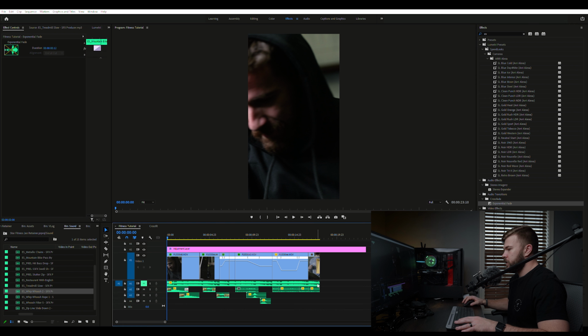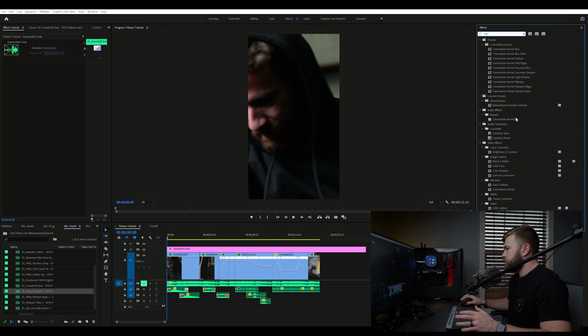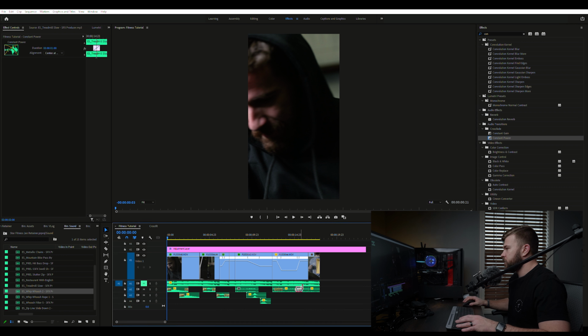pull that over. Now on our actual treadmill sounds here, I'm gonna use a different effect called constant power. Because these are right beside each other, there's no need to fade them in and out. So we're just going to go ahead and hit constant power here in between clips or in between sound bits. We're going to go constant power there in between sound bits, kind of squeeze that a little bit, and constant power here between these sound bits as well.